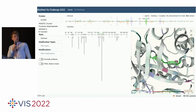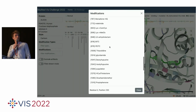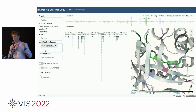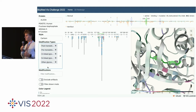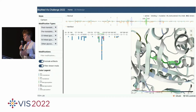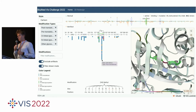Also, when we move, the cursor's position is now at all times indicated in all 3 visualizations. Clicking on a residue shows us a list of all modifications observed on that residue. And we can color the modifications based on their classification or modification name and use the filter buttons to exclude artifacts and modifications or classifications that are not of interest. And once again, hovering on this modification shows us this tree visualization showing the other amino acids this modification could bind to, and the uncertainty of the mass spectrometry using the arcs.